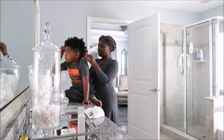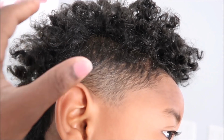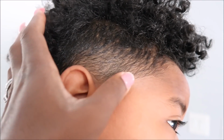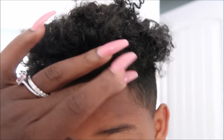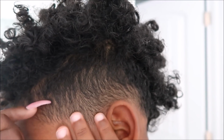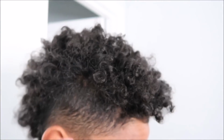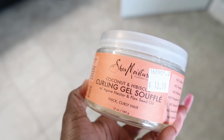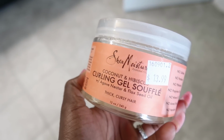For those of you that were asking about the haircut, let me show you. He has a little bit of allergies right now, but see, he just lined up here and then in the front he just did that. I didn't allow him to take it in. Normally they'd go really deep. And then these are the curls. I'll show you what I ended up using on it. Here is the hair gel if you guys were interested.